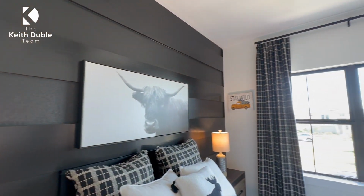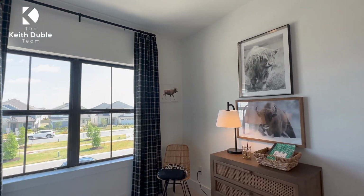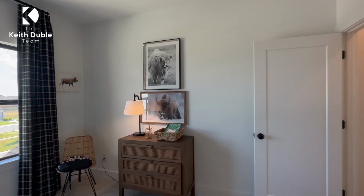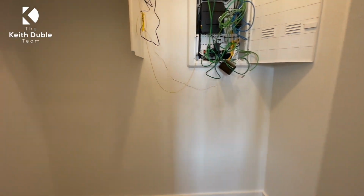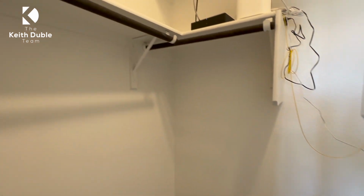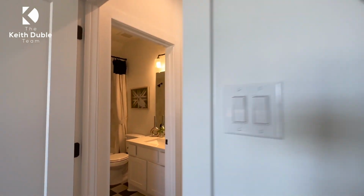There is a full bath just outside this bedroom, and I want to say there's another bathroom on the other side by the other bedroom. We're going to go in just a second and see. Sometimes the houses all run together, guys. I'm sorry, but there are so many options in this place. So we're going to walk around and show you this other bedroom here.